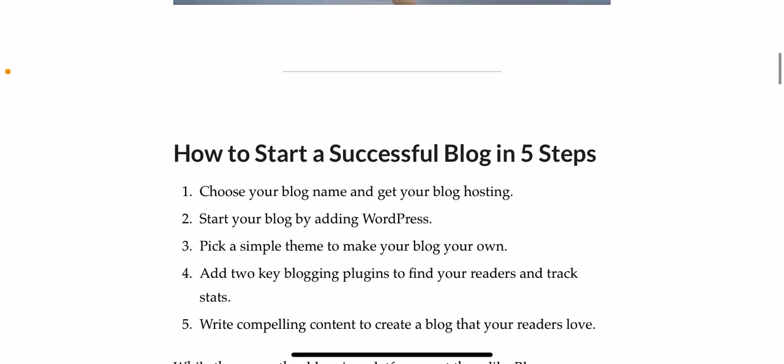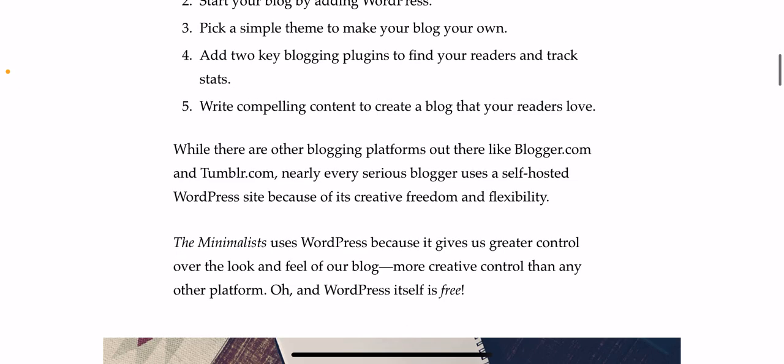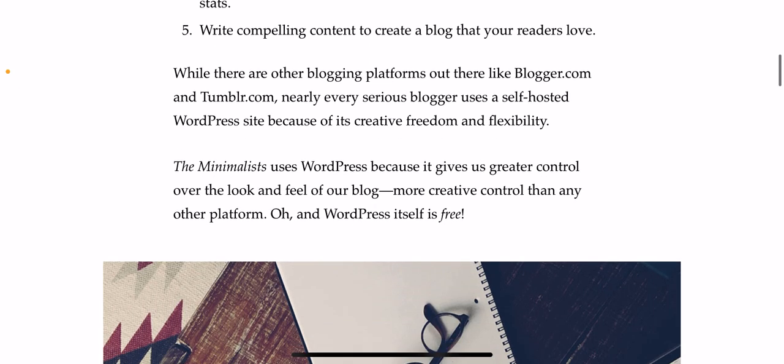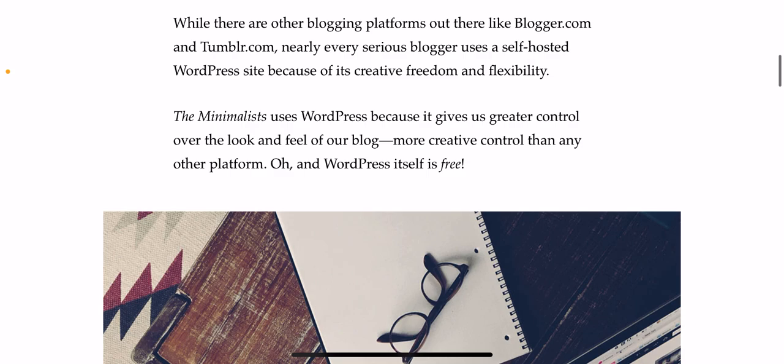How to start a successful blog. Step one is choose your blog name and get your blog hosting. The first thing is you need to go to Bluehost and register your domain, which is free with hosting.